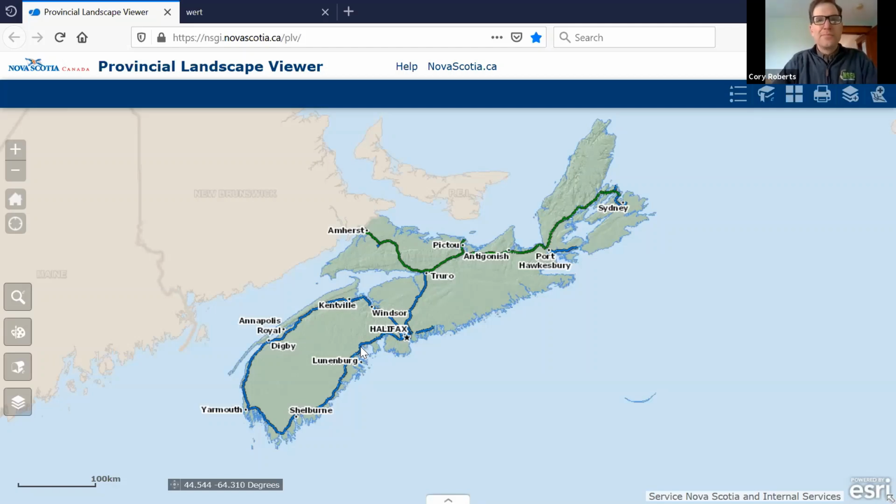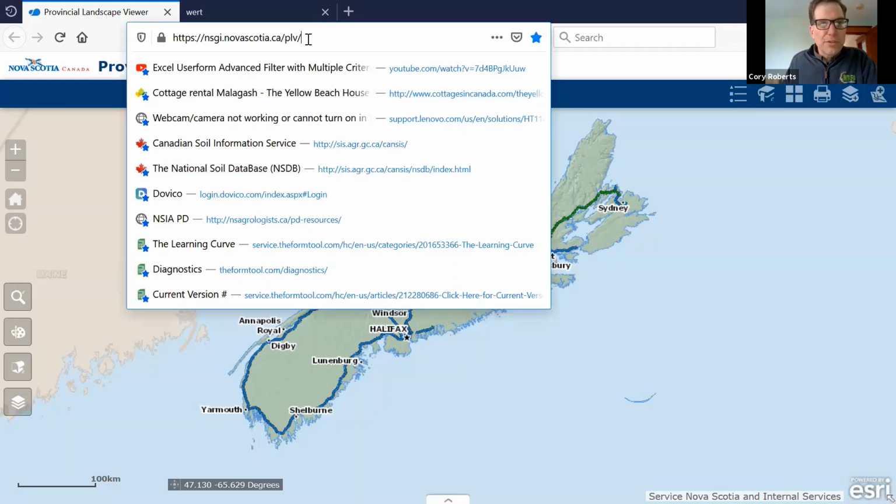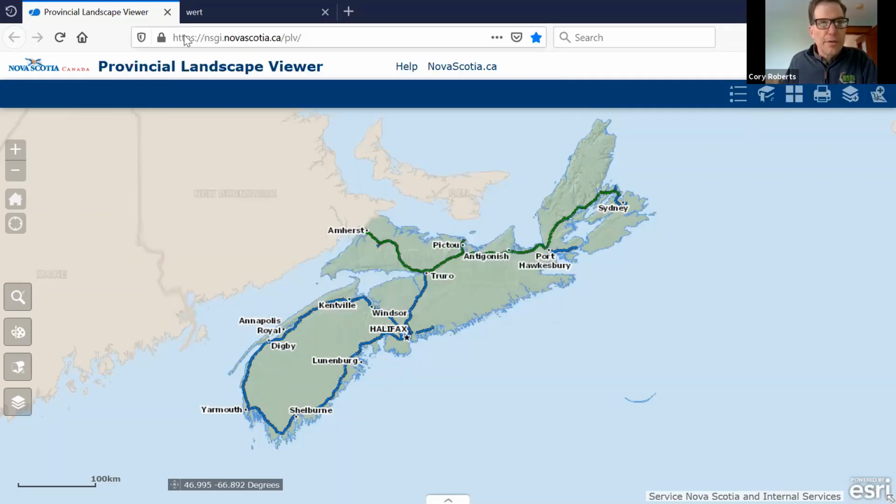So we'll try that. The first thing I want to point everyone to is, well, Jay mentioned it, you can Google Provincial Landscape Viewer, or you can see the URL up here. You might want to take note of that if you're not able to find it in the top few hits of Google. But generally it's pretty close to the top of the list. This is what it looks like when you first come to the Provincial Landscape Viewer page. You see the entire province there.